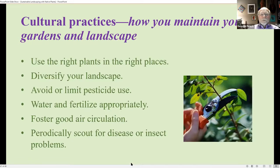Also, you want to foster good air circulation. This helps keep plant disease pressures down. When you have plants grouped closely together or packed close to your house or a fence line where there's not a lot of wind or air circulation, that's a good breeding ground for fungal diseases.